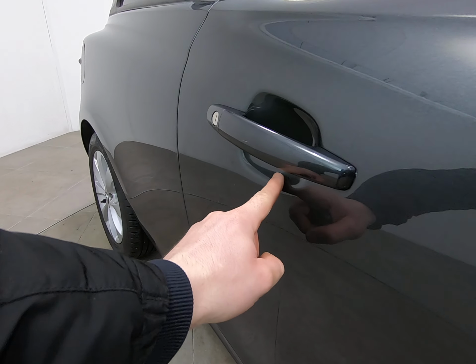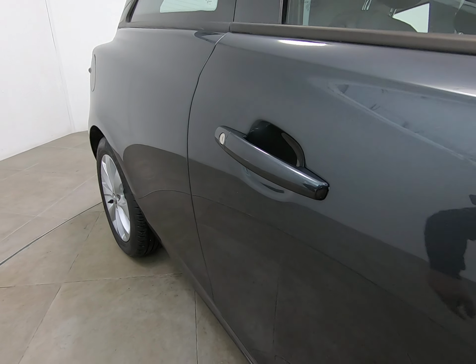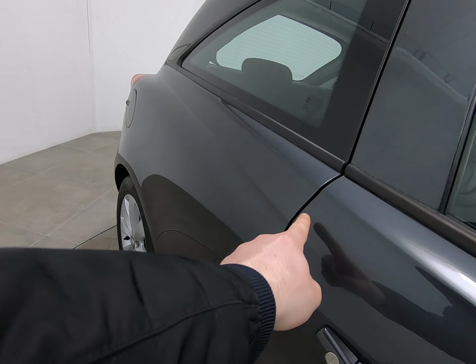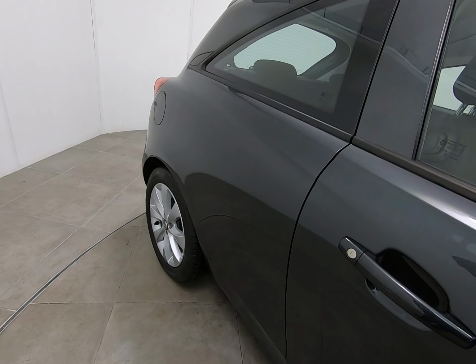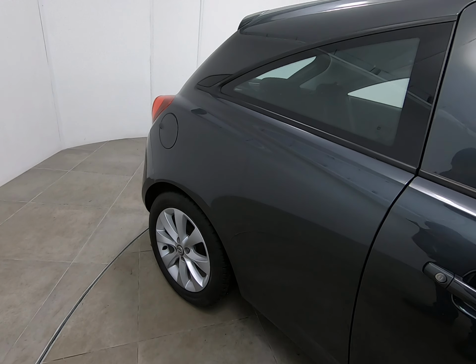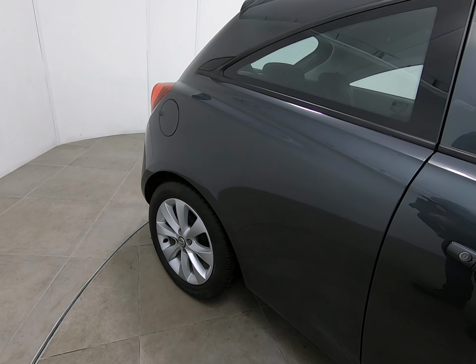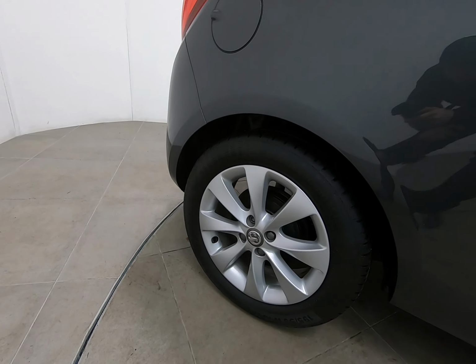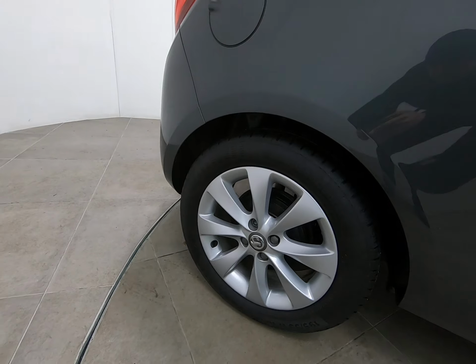Get a close-up underneath the door handle to show you no marks or scratches. Can be quite common, particularly on the driver's door. Can't see any chips to the door edge. Once again, can be quite common. Onto the rear panel in identical condition. Once again, struggling to see anything to point out at all. That alloy wheel, exactly the same as the driver's front.